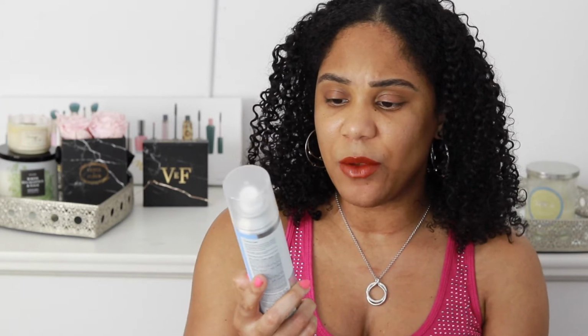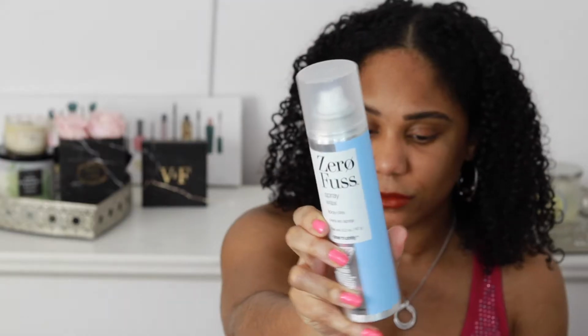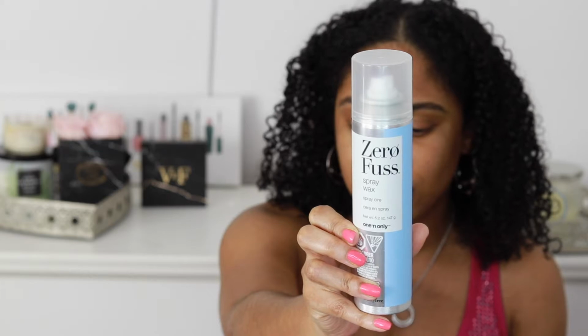First I see it's called Zero Fuss. It's by the brand One and Only. And this is a spray wax. I'm not sure what this does. Oh, it's like a hold spray. That's it right here.